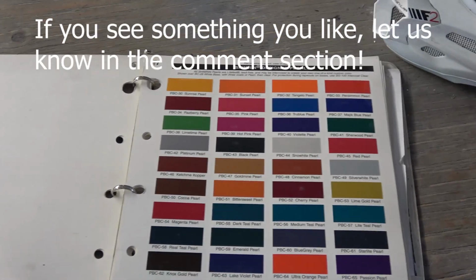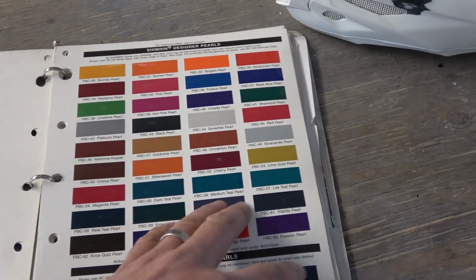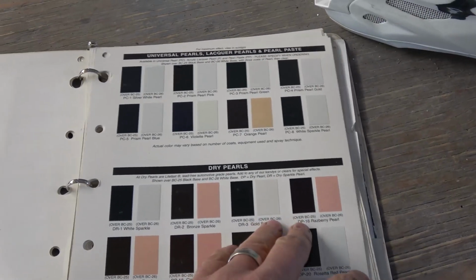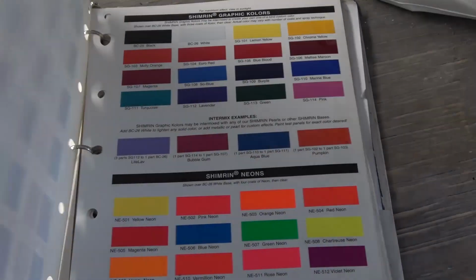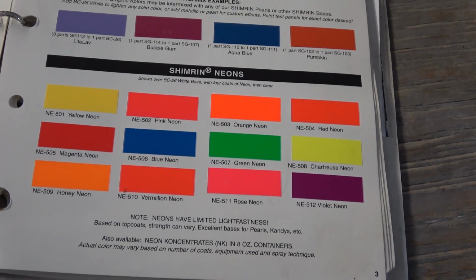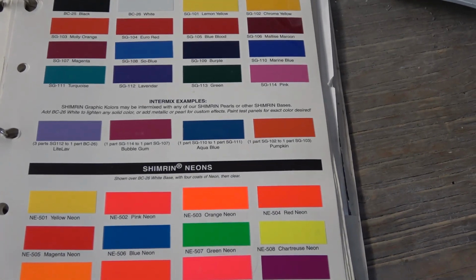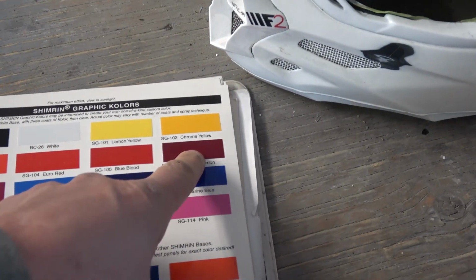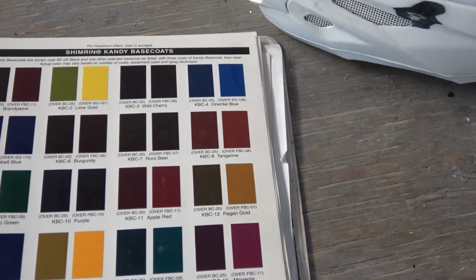Just looking through the House of Color paint book here, trying to see if maybe there's a star next to some of these colors to give us a hint of what's going to be done. You know, dry pearls. Holy! There's some bright colors. Jeez, these are real bright colors, like candy. I love the darks like that. Candy base.